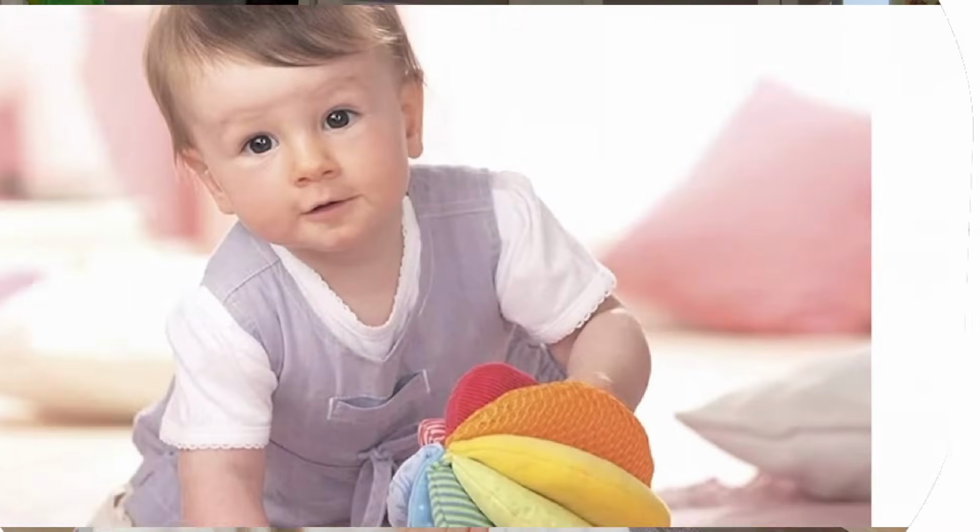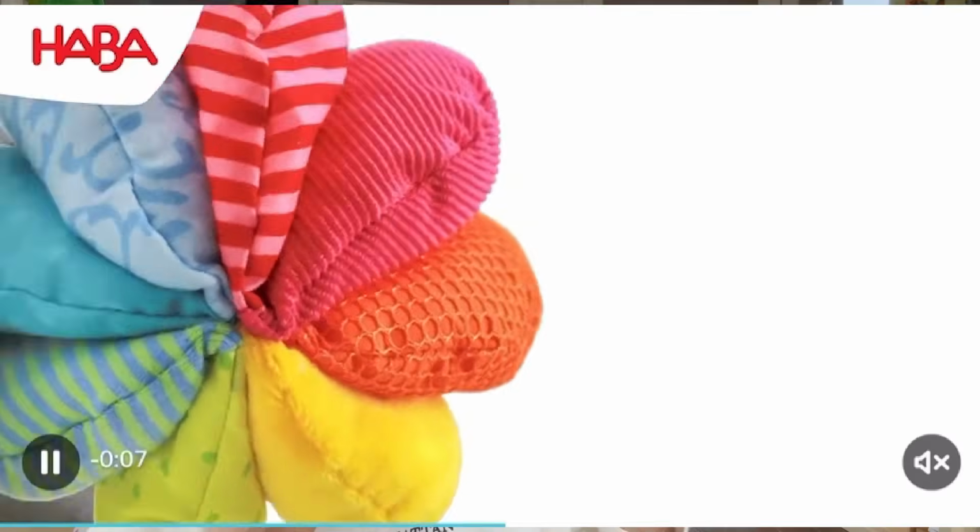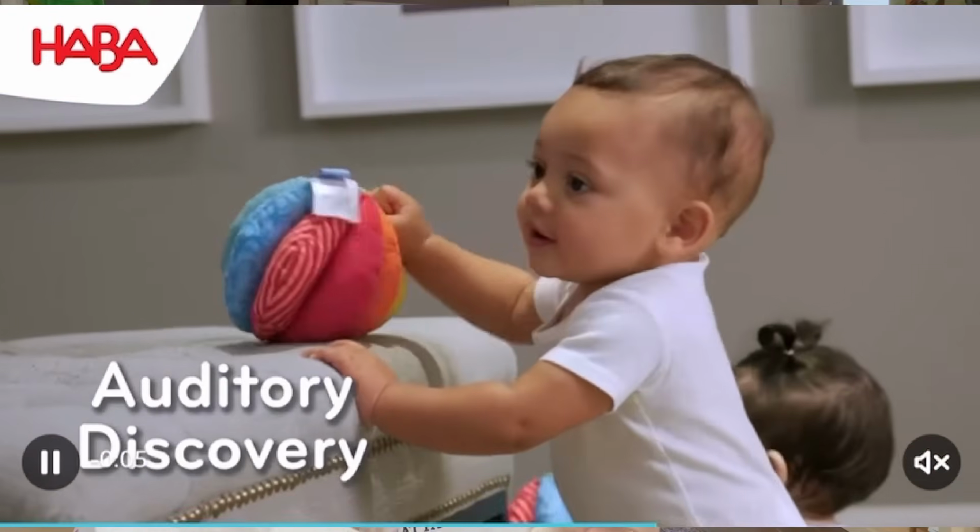We also really loved this one by, I believe it's Haba. This one is great, even though it looks like it's a pretty large size because of all of the different little compartments. My kids were able to stick their little fingers through the crevices and really hold on. I love that it had all of the different options of fabric, so it's a really great sensory tool. So definitely include some of those for your younger babies.